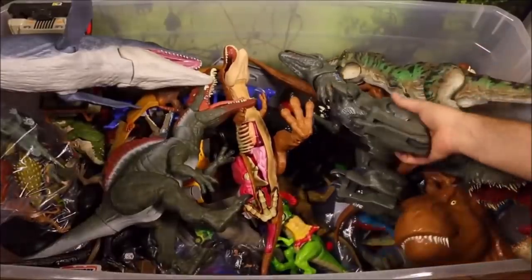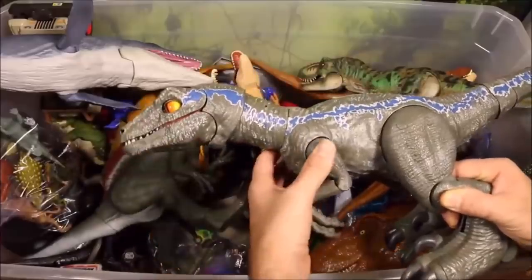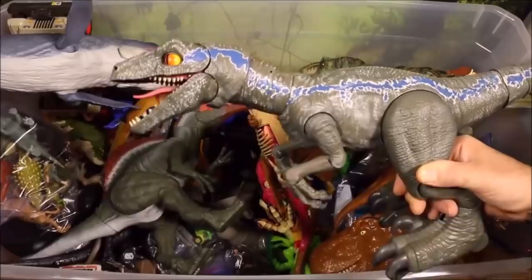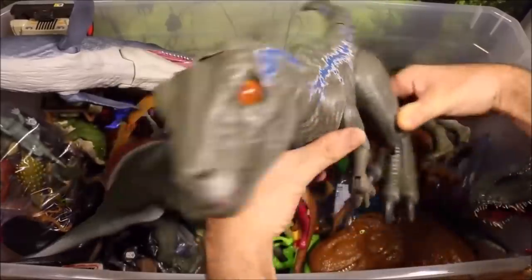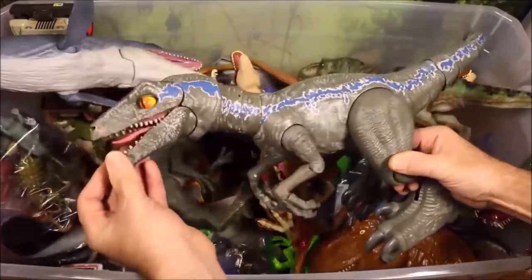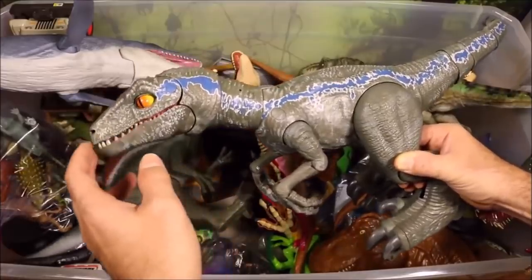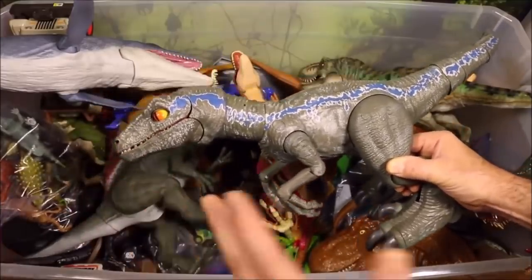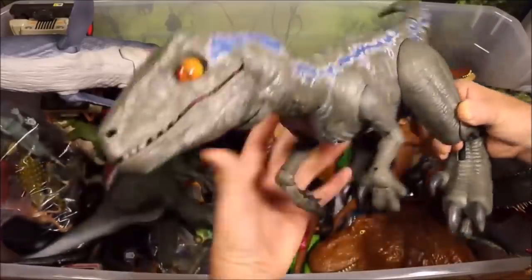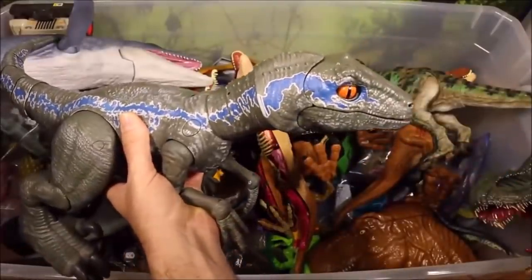And then we have the coolest Jurassic World Fallen Kingdom toy you are ever going to get. This is Alpha Training Blue. You can't even get this one yet. Very soon you'll be able to get it. I did a full review of this guy and he is totally awesome. So I dress up as Owen and train this guy because you actually have to train him. So he is one really cool dino and he likes to get pet. So check out that video.